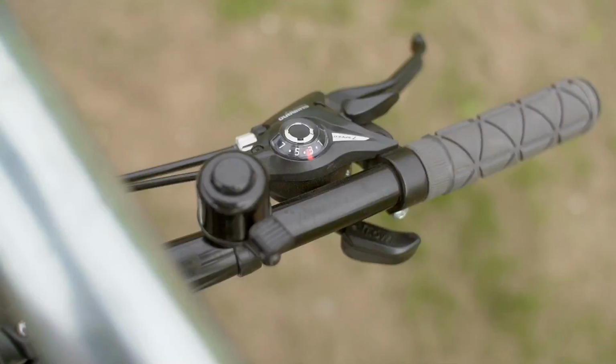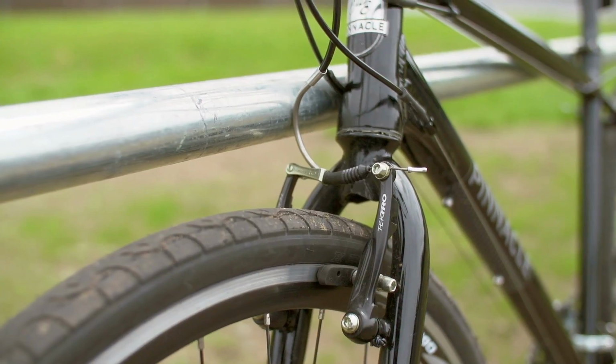All the gears look like they're going to work well. It's got nice roadworthy tyres. It's not a mountain bike. It's not the cheapest bike you can buy. I think it'll be pretty close.